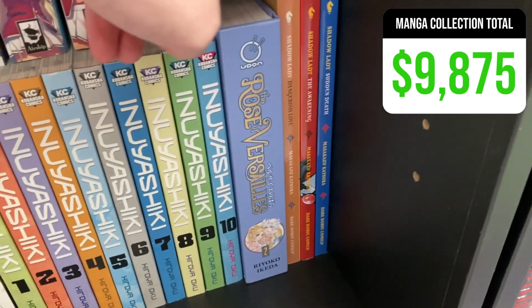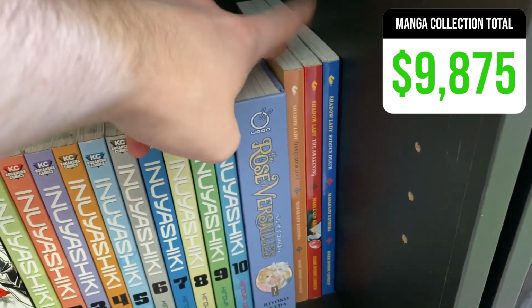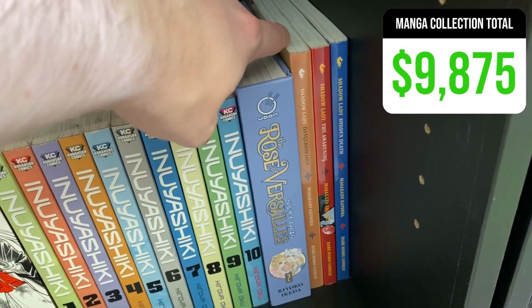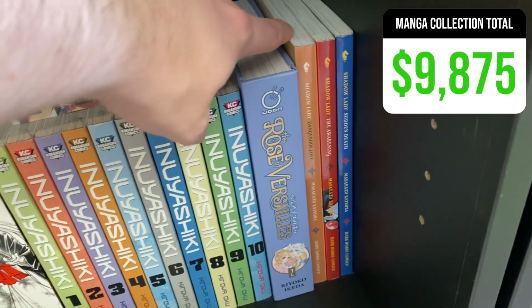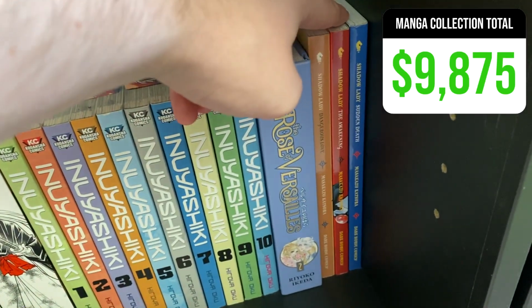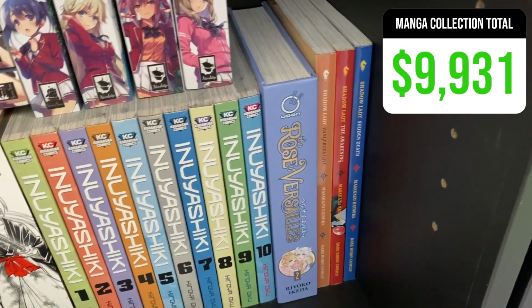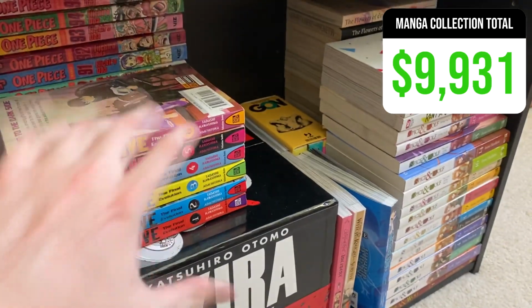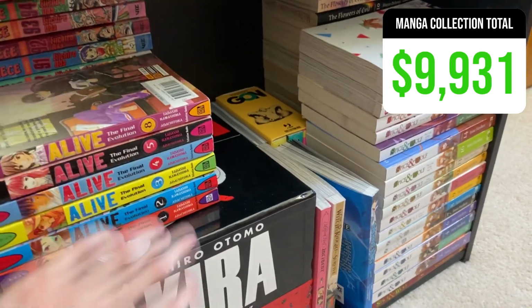And Shadow Lady volumes 1 through 3 complete by Masakazu Katsura. Found volume 1 for, I think it was $6 at my local shop, and then I had to buy the second two for around $25 each, just because this series is very hard to find, so add that to the total. And similar to last video, I'm just gonna keep my lazy ass on the ground to do the last shelf.